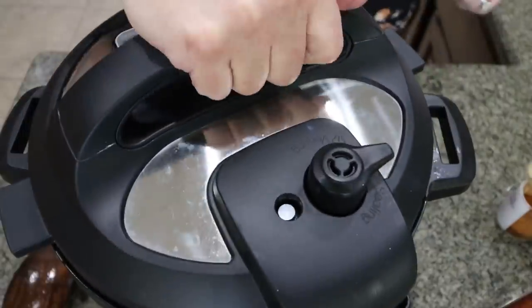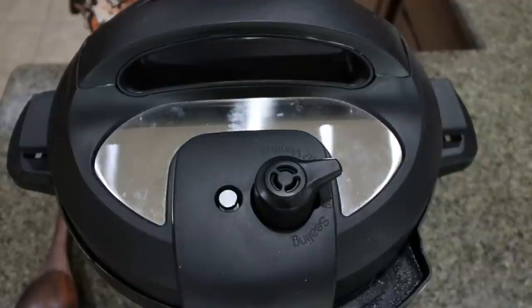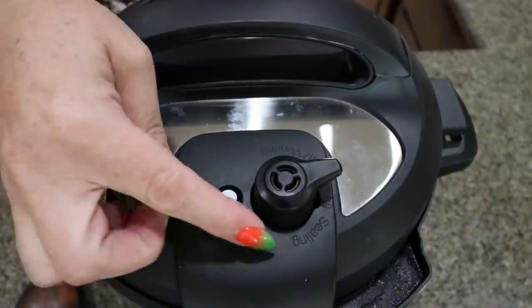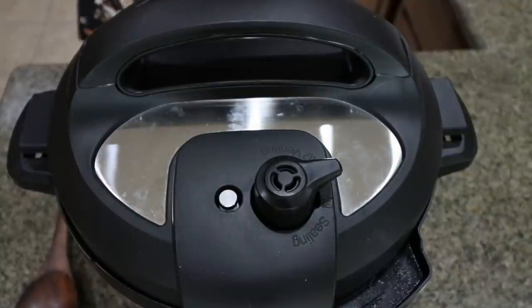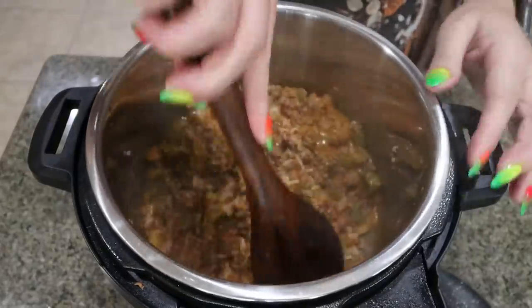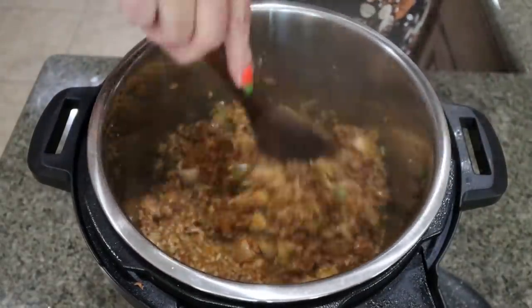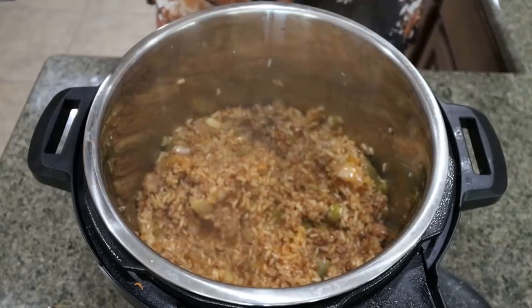We're going to put our lid on, set it to manual for 10 minutes. Once your Instant Pot goes off, we're going to allow it to release naturally for 5 minutes. Then we'll pop the little dial here and release all the rest of the pressure. Wow, this looks delicious. Give it a quick stir to just make sure everything is combined. This looks really, really good.